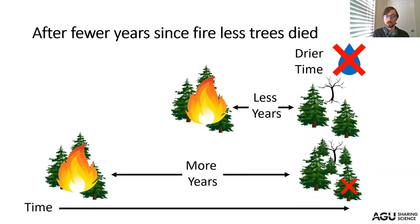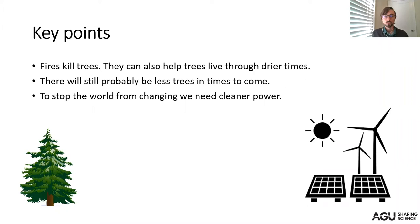So some key points. As we have known for a long time, fires kill trees, but if a few years ago there's been a fire and a drought comes along, the trees that lived through the fire can also live through the drier time a bit better than if there hasn't been a fire there for a lot of years in my state. Because there are all these fires and drier times happening now and probably in times to come, my state will probably have less trees in those times to come.